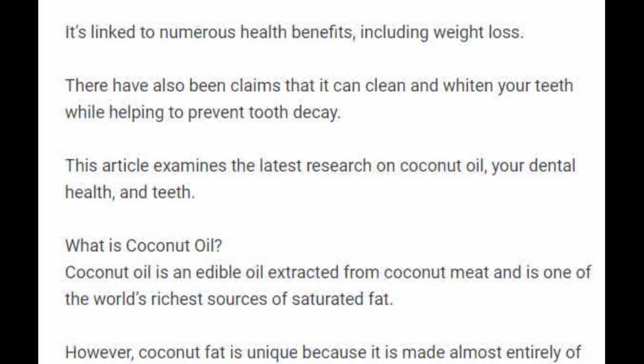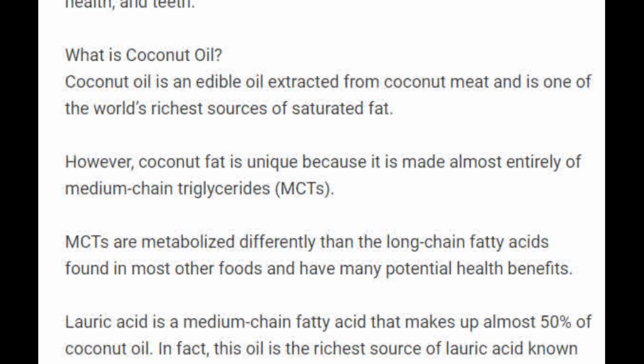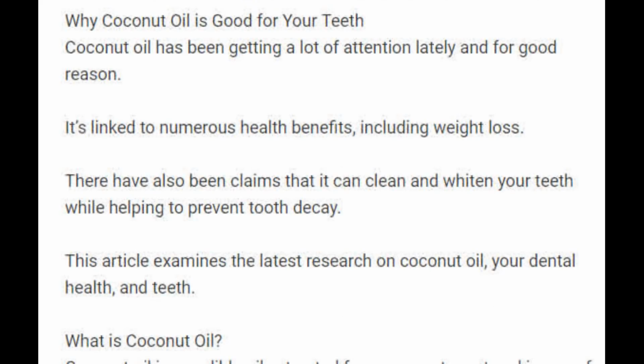What is coconut oil? Coconut oil is an edible oil extracted from coconut meat and is one of the world's richest sources of saturated fat. However, coconut fat is unique because it is made almost entirely of medium-chain triglycerides, MCTs. MCTs are metabolized differently than the long-chain fatty acids found in most other foods and have many potential health benefits.